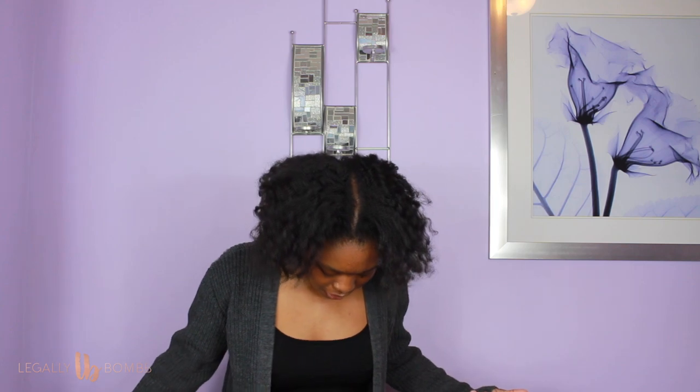Maybe it comes the same length, I don't know, but it seems shorter. But yeah, this is a great one. Just a long sleeve cardigan. You could throw it on with whatever. Dress it up, dress it down.